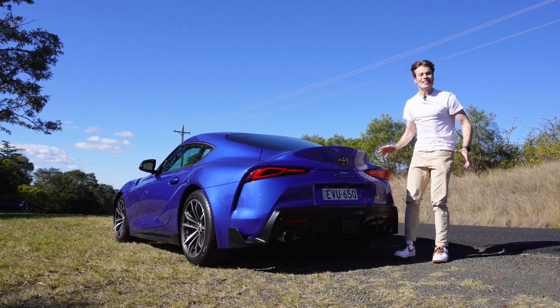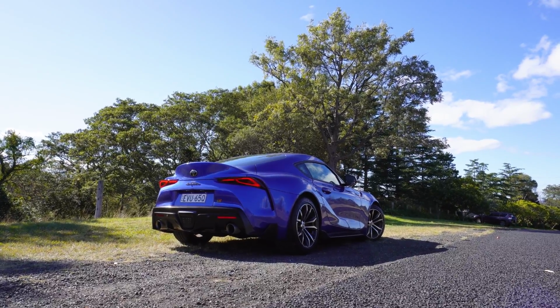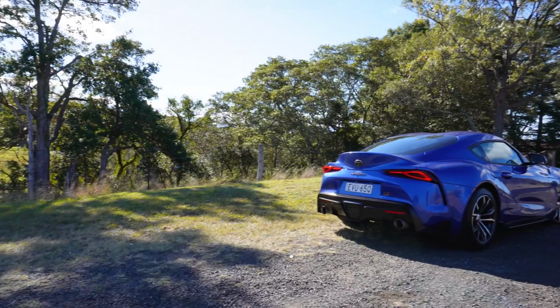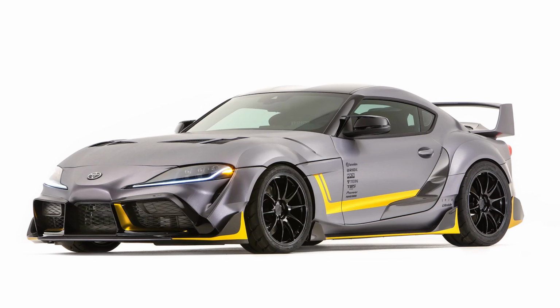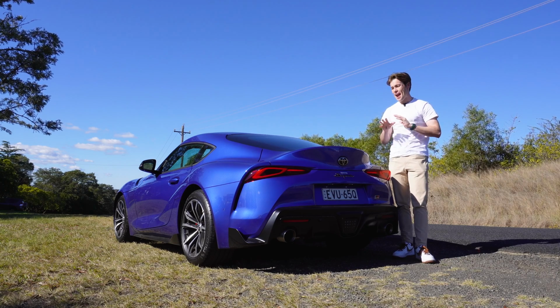Now, I'm sorry if you hated this design from day one, but I think it's one of the best designs to walk out of Toyota in a long time. It looks fantastic, it's attractive, it turns heads, and I think it is one of the best looking sports cars you can buy. And what's even better now this car's been out for a little while, there's some awesome aftermarket kits and tuning support for this car, so you can really personalize your Supra into something that is your car rather than just buying it and living with it.